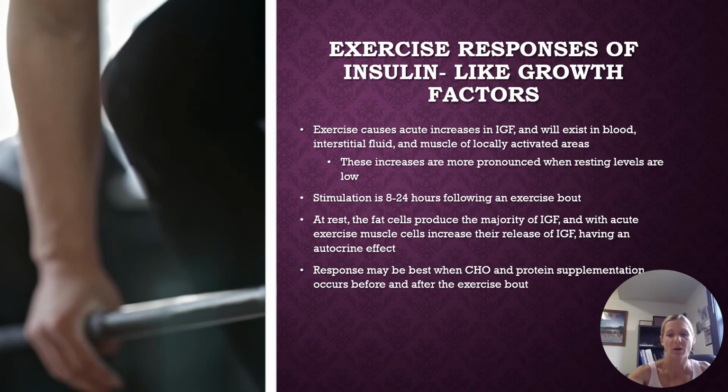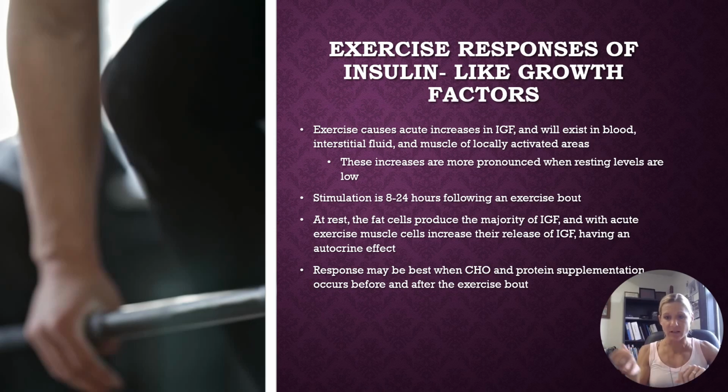Again, probably more of a selling point for us to make sure we're doing this consistently, right? I'm a huge believer in consistent exercise, even on our recovery days. What can I do to continue to improve when my opponents are laying on the couch, right? So if this stimulation lasts 8 to 24 hours, I need to be doing something every day in order to continue to push myself forward.